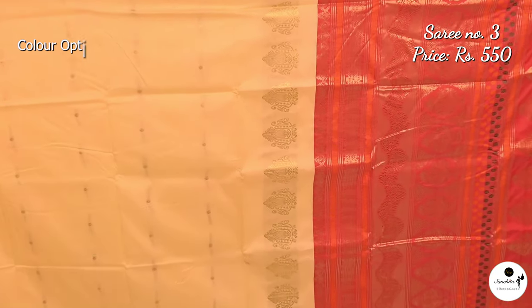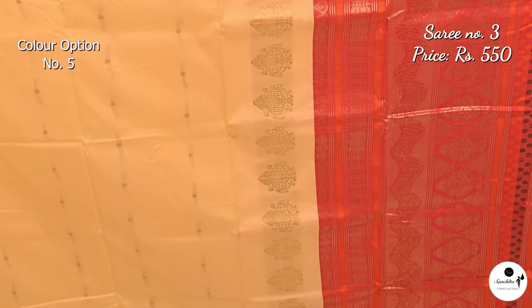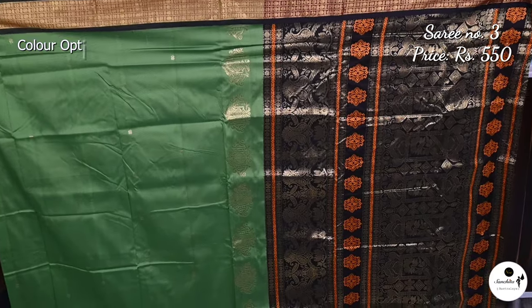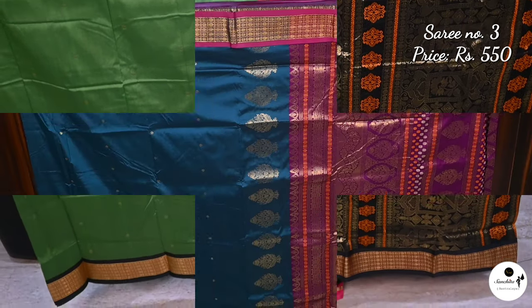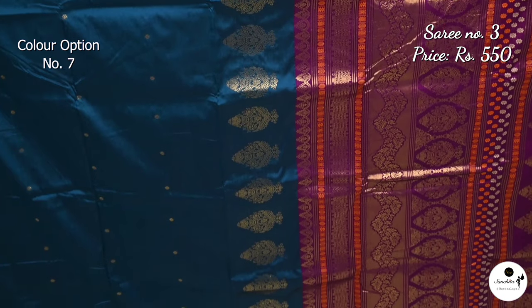Sober color combination, cream with peachish pink. Green with black. Very pretty color combination, teal with magenta.